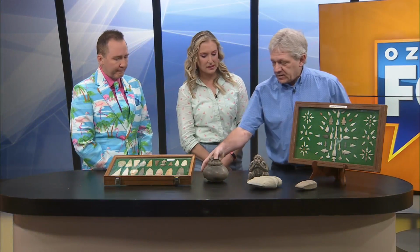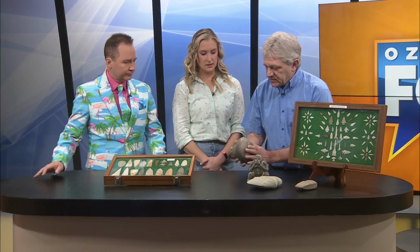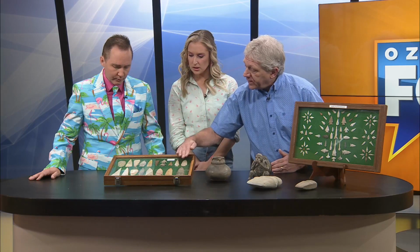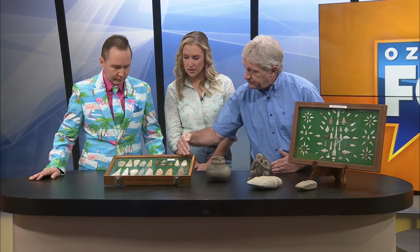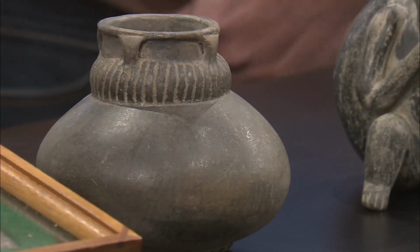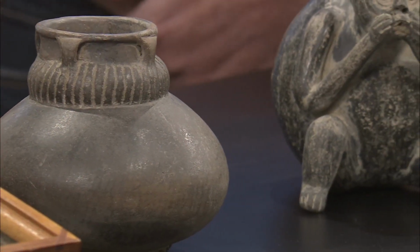We've got pottery that's 1,000 years old. This is a pre-Columbian pot from Peru, a monkey. And then these are knives and spear points that were used to kill big game and wild animals and small turkeys. So this event's at the Ozark Empire Fairgrounds this weekend.